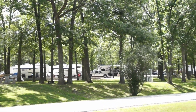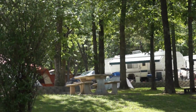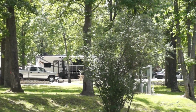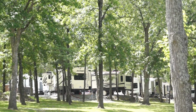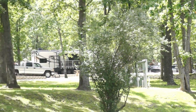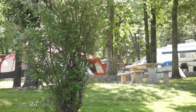Now this is on the back side of where we are, and as you can see, there's plenty of trees and shade for the campers, and I mean they're kind of small, but it does shade it pretty good. Hope you guys are enjoying the review on this.